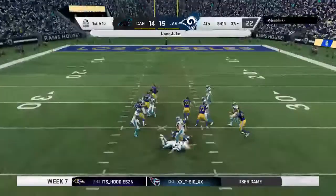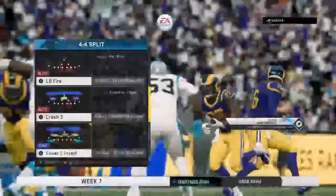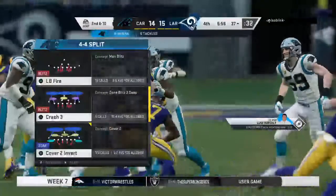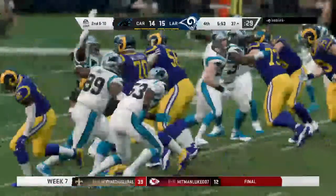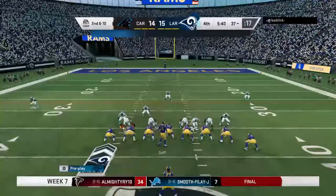On first down, Henderson. And for one of the few times here today, this run's not going to go anywhere. Officially no gain on the play, and it's 2nd down. 2nd and 10 at the Panthers' 37.